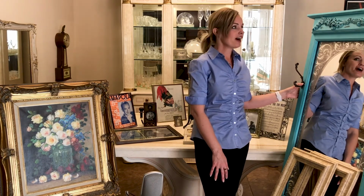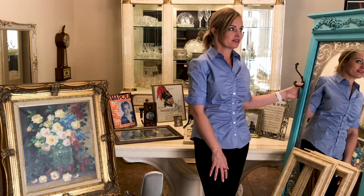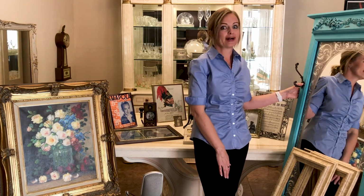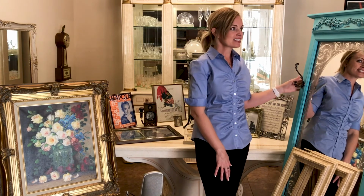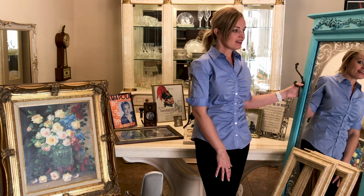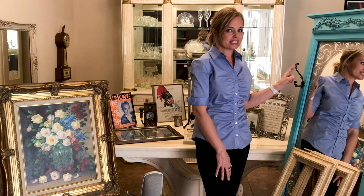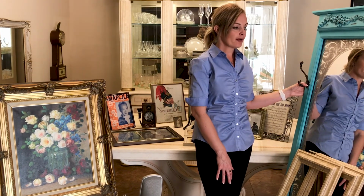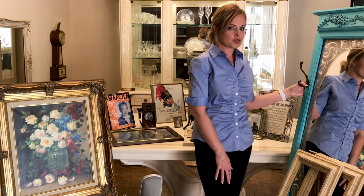This was the thing that caught my eye, and I did the little thing where my heart started thumping, and I just started, you know, running up the driveway to ask about this. And so the woman was standing there, and I said, tell me about this piece. What do you know about this? She said it came from an old hall tree.